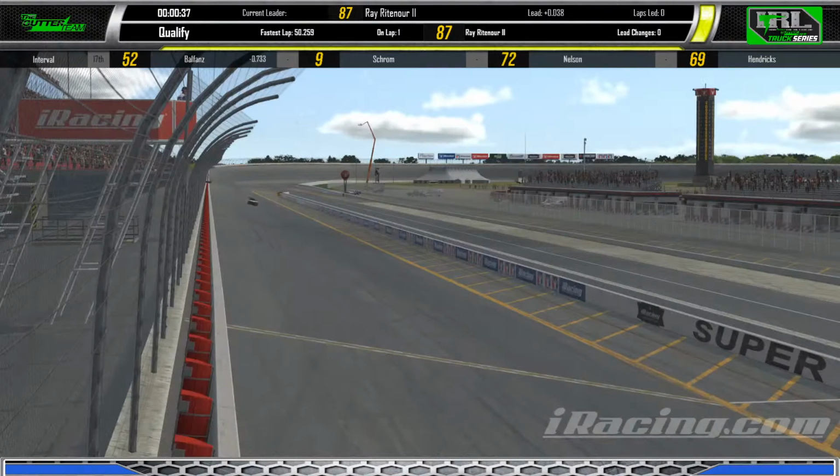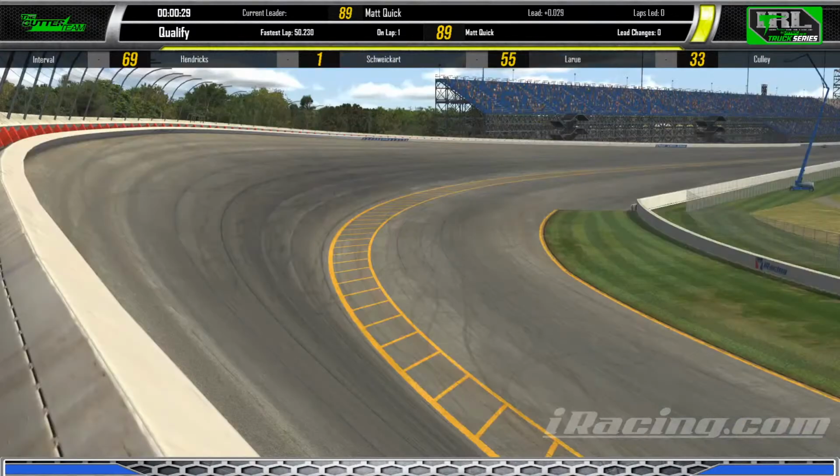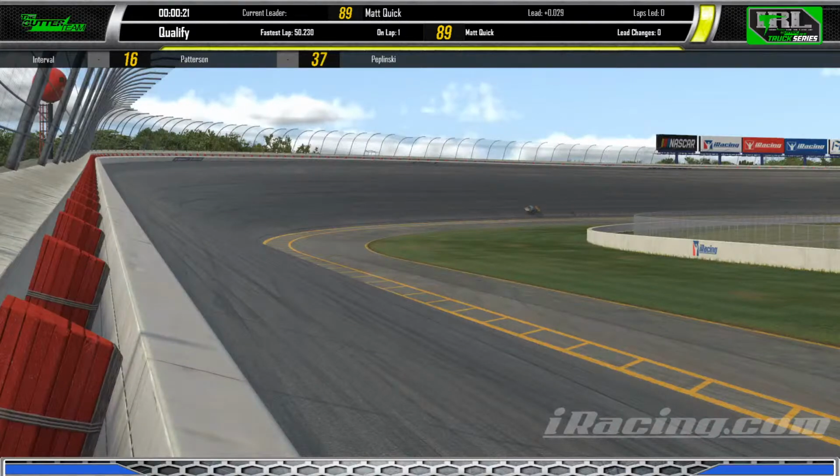Trusted On, 5th quick. What can the 89 of Matt Quick do? Top of the board, 50230. 50230 for Matt Quick as he'll knock Ray Rittenauer off of the pole. New quick time. 16 seconds left.